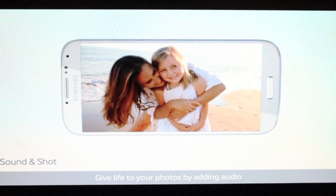Instead of just seeing the image, you'll be able to hear your young daughter's voice as she laughs. It's one of the demonstrations that they gave, and I can see how that would be neat. They included Cinema Photo, which allows you to basically automatically make a GIF. I don't know where I would personally use that, but maybe that's something that you would use.